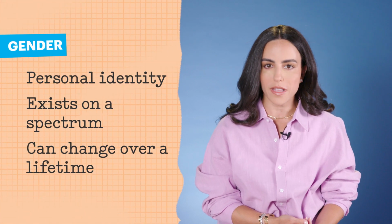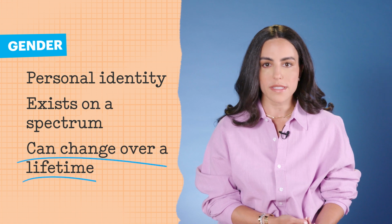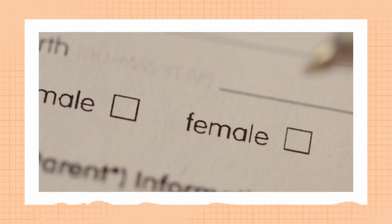Before we dive in, it's important to note that gender is a personal identity that exists on a spectrum, and it can change over the course of a person's lifetime. And most importantly, it's something that a person defines for themselves. Sex, on the other hand, is assigned at birth based on the appearance of a baby's genitalia. Gender is assigned based on sex, but it's subject to change depending on the person or child's gender identity.